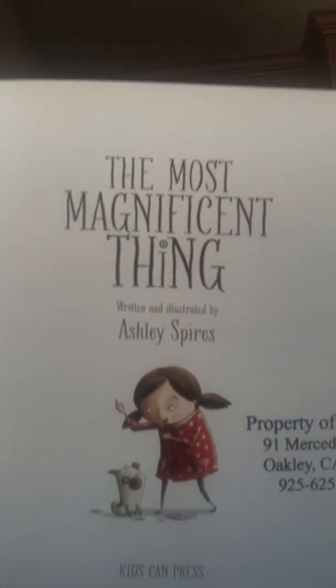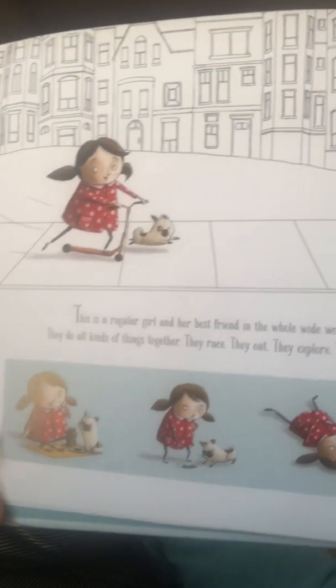Here she is with her little furry friend. Maybe you're listening right now and watching with your furry friend. This is a regular girl and her best friend in the whole wide world. They do all kinds of things together. They race, they eat, they explore, and they relax. There they are. She makes things. He unmakes things.